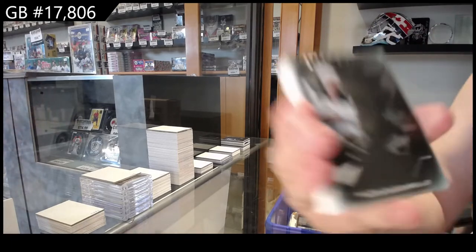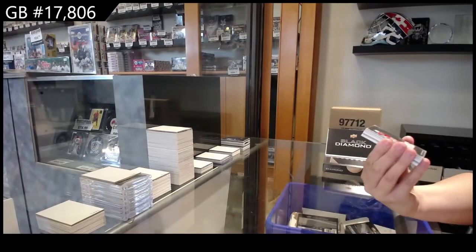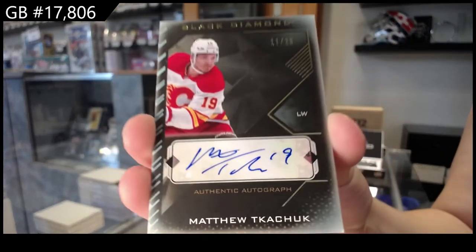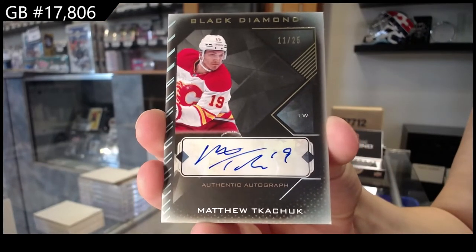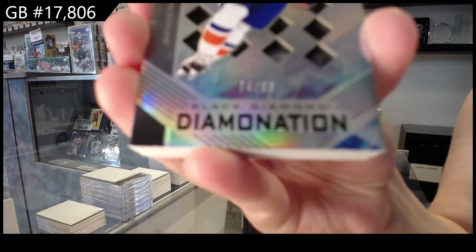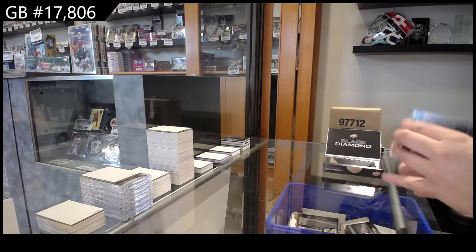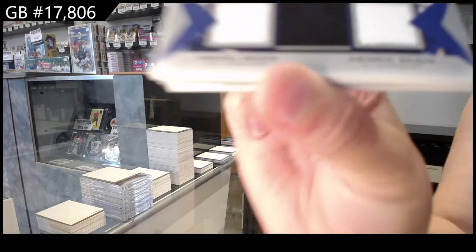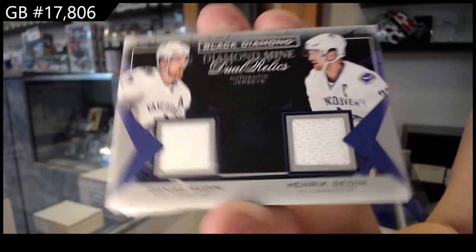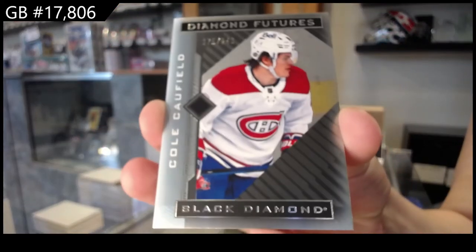A base card number to 249 for Minnesota of Mats Zuccarello. We have a base auto number to 25 for Calgary, Matthew Tkachuk. Diamond Nation number to 99 for the Islanders, Matthew Barzal. Diamond Mine Dual Jersey for Vancouver of Daniel and Henrik Sedin. Diamond Futures, number /249 for Montreal of Cole Caulfield.